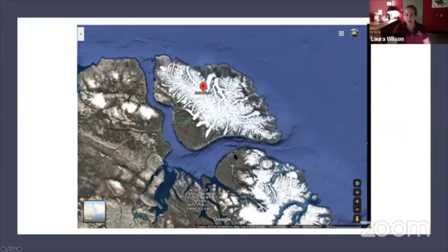So if we look at this, this is a satellite view. So Pond Inlet, again, this is on one of the tips of Baffin Island. This is where we flew into, and then we would take helicopters across the inlet and did most of our prospecting kind of down here. So Bylot Island, it's not extremely big. You're talking about maybe like 100 kilometers across. So really not a big island.